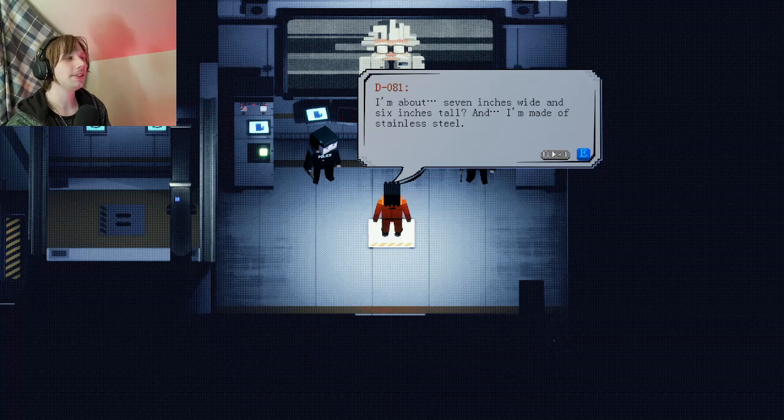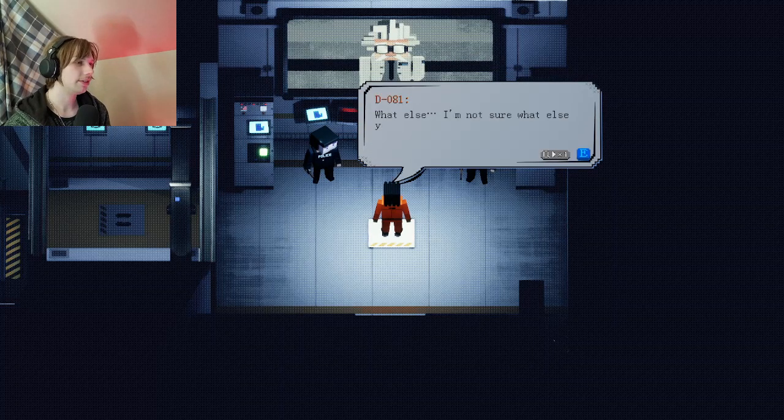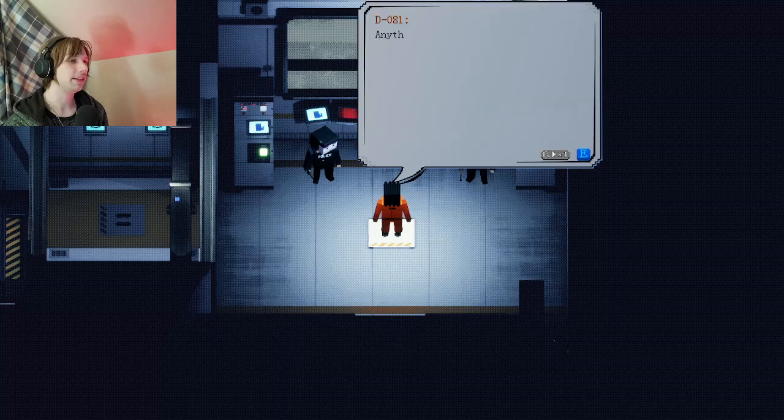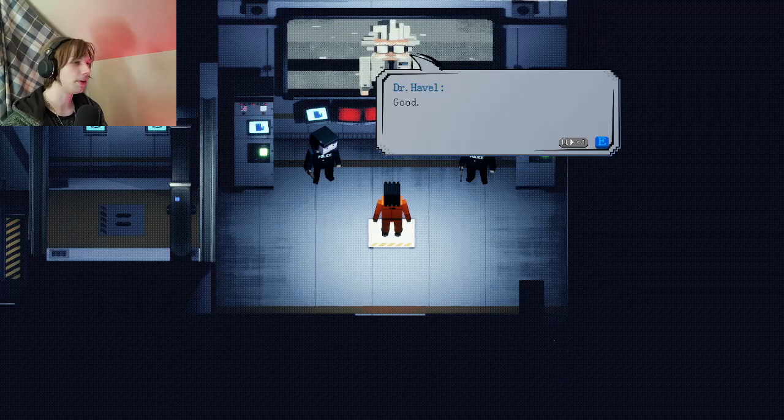I'm about 7 inches wide and 6 inches tall, and I'm made of stainless steel. Yeah, you can only talk about the toaster in first person. Anything else? I'm not sure what else you want me to say. I'm a toaster. Put bread in my slot and I'll make a perfect piece of toast.